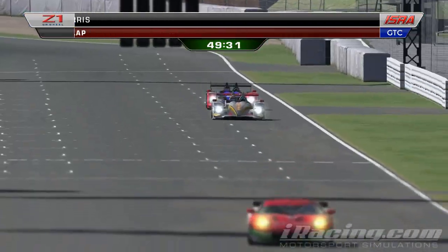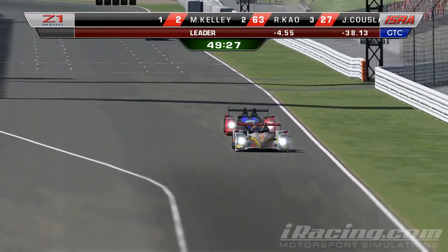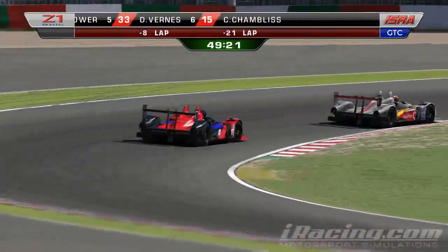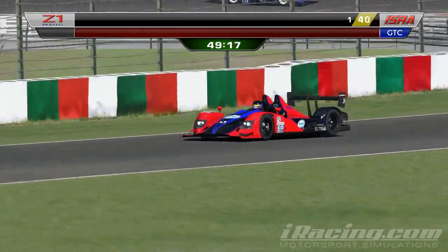And that was a nice little battle that we saw here between Crony and Benefield, basically trading positions in one lap, and Crony back in front of Benefield for 5th place. And that was a nice, fun little battle to watch.